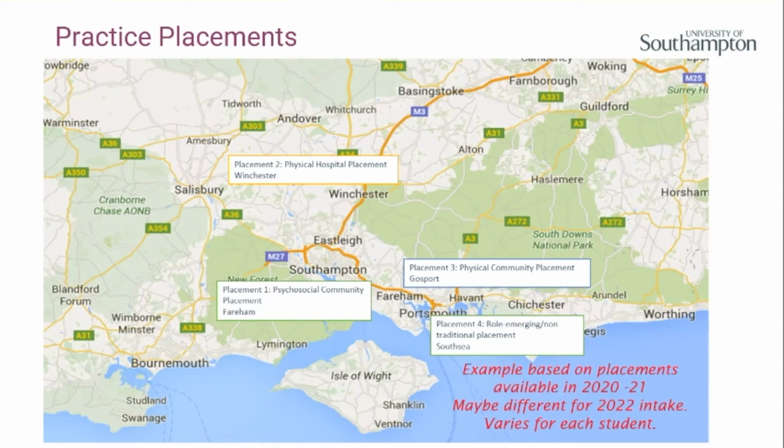So placements tend to be obviously in and around Southampton, but down as far as the Isle of Wight, across into Dorset, up towards Salisbury, Winchester, across to Chichester. So if you think about the square at the bottom of the country, that's really where our placements might be.